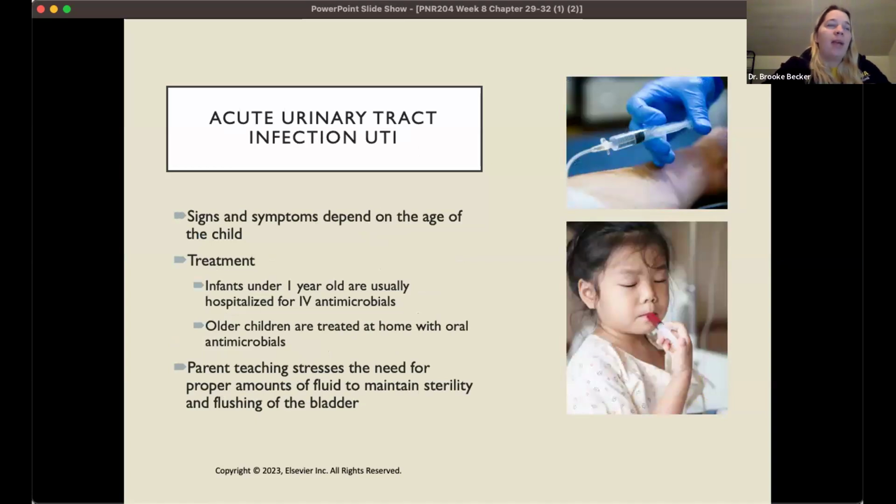Okay, signs and symptoms of UTI depend on the age of the kiddo. Babies are going to have fevers, they might have vomiting, they're not going to want to eat, they're going to kind of lay around. Toddlers, same thing, they might cry when they're going pee because it hurts. Okay. School age kids will be more likely to be able to tell you, it's burning when I pee, it hurts to pee, I don't want to go pee. They're more likely to communicate those things with you. And adolescents are more likely to know what's going on and know that that's abnormal as well.